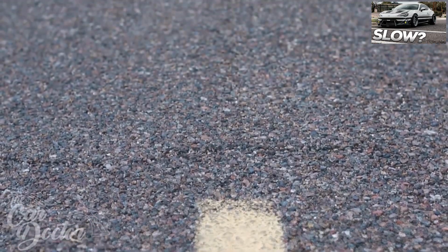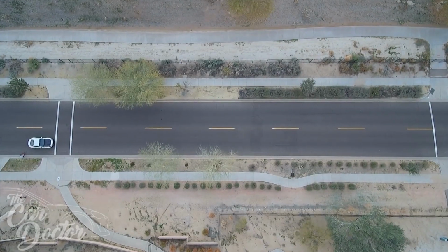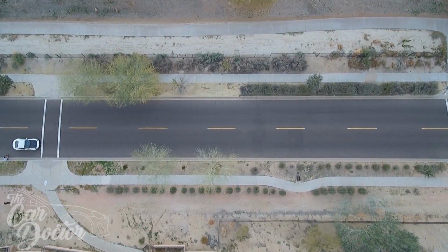This is where we're going to be doing our testing. It is a private road. It's just a big straightaway. It's barricaded on both sides and it has no cross streets. So let's go ahead and get started.